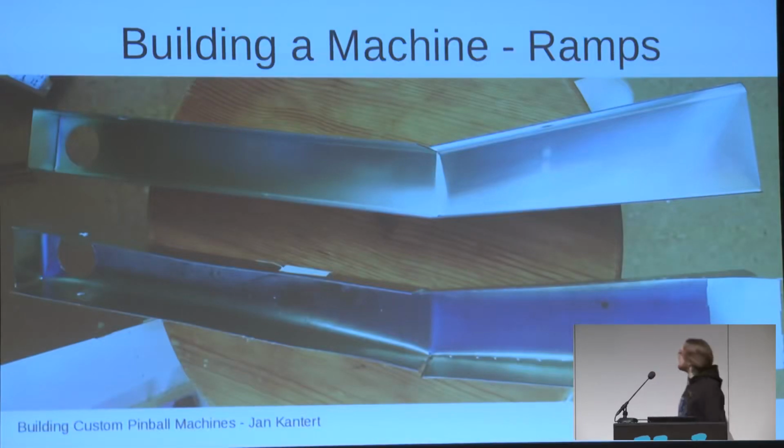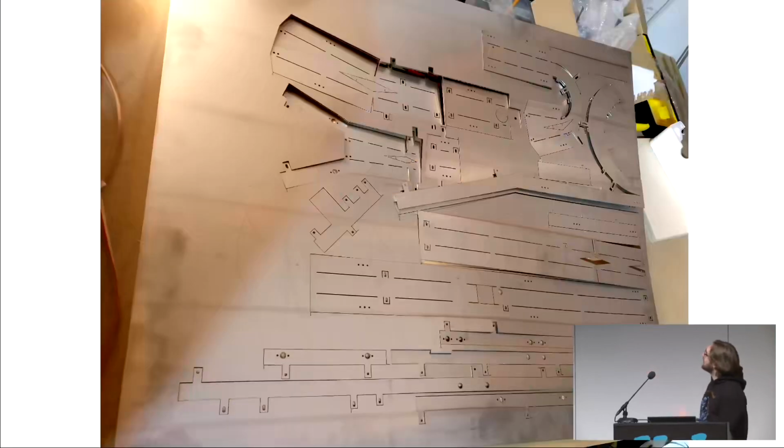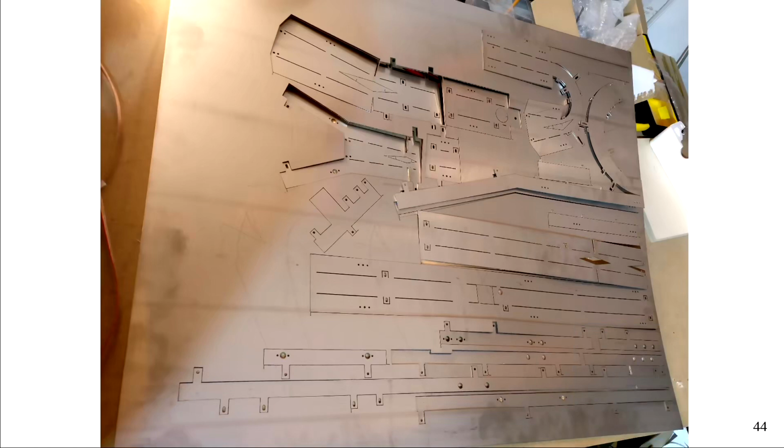So the bottom one was the handmade one, and the top one was the professionally made one, which we didn't bend by hand because we missed to cut them here. Then we did it again, and like a lot of things, we did a lot of iterations. So we currently do the 4th iteration of our ramps, the 3rd iteration of the playfield, and the 4th iteration of the rails also. So this is what we did next.